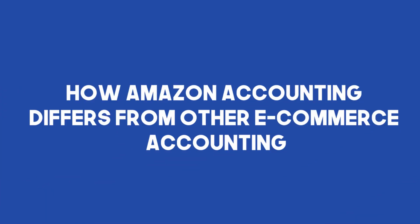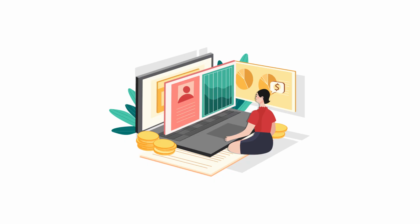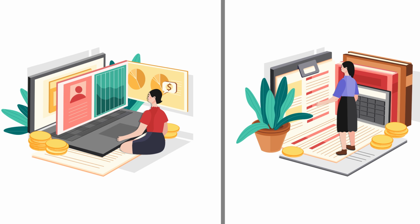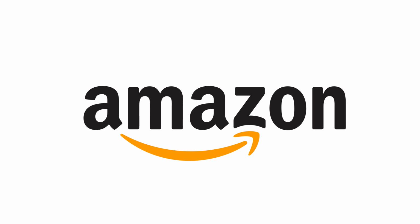Before we dive in, let's talk about how Amazon accounting differs from other e-commerce accounting. Accounting for e-commerce is a different ballgame from typical business accounting, more so when you are a seller on Amazon. There are a few extra considerations to mind, such as the following.